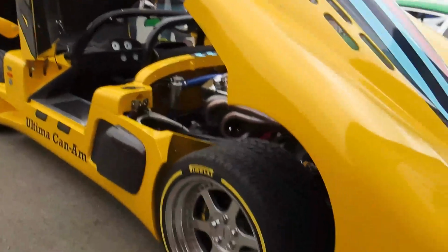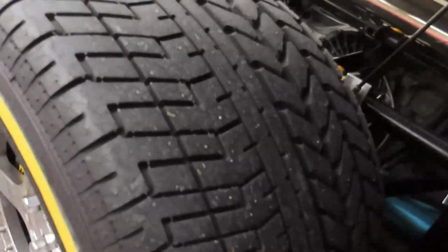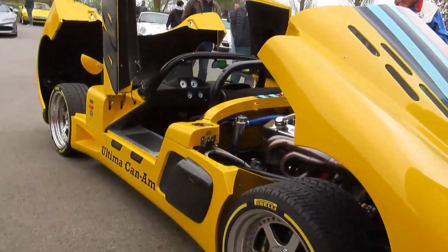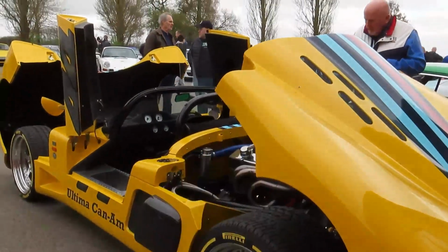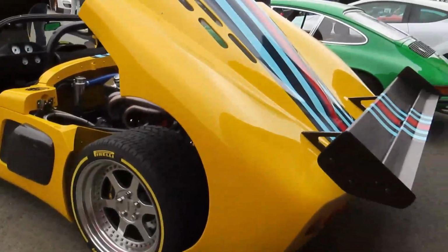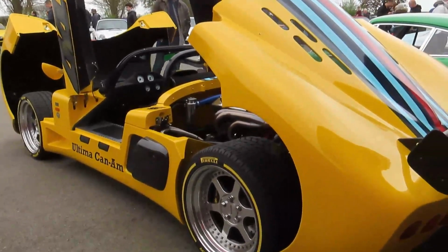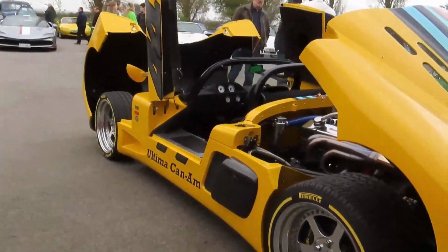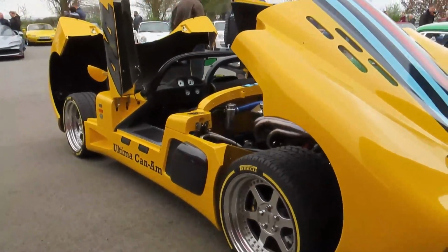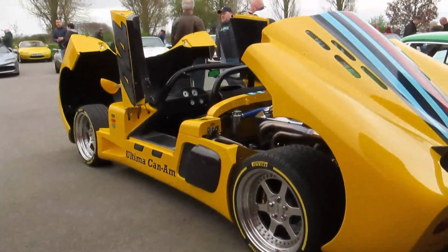Now, I don't know what words to describe this. Look at the size of the tyres. So this is the ultimate Can-Am. We've seen it at a few shows before. If memory serves, it's a 6.3 litre, maybe Chevy engine in it. But the main thing about this is it is crazy. It sounds crazy. It must be crazy to drive, because one thing I like about these old Ultimas is, this is probably a 90s car now, but it still looks period. It still looks like it could have been made yesterday.